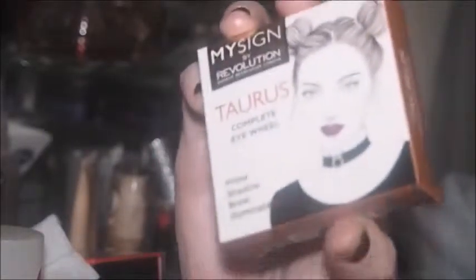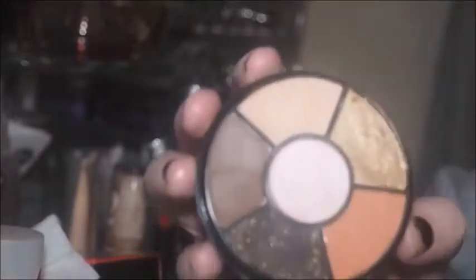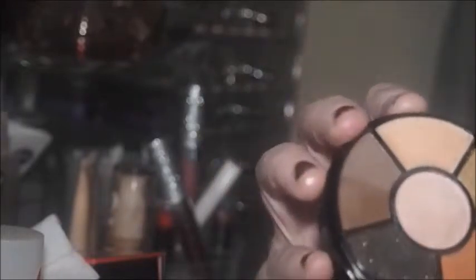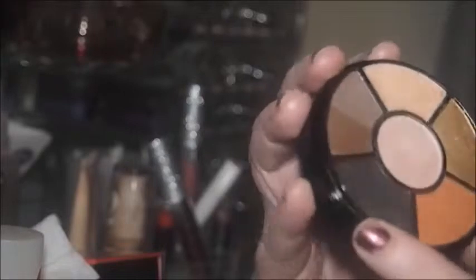I did think that I would be decluttering this Taurus complete eye wheel, and I did get a couple of looks from it that I liked. It just looks like that, but I think my mum would love it, you know. It's her star sign as well. Love this gold here, love that burnt orange. This is just a primer. I did use that shade as well. I didn't really like that as much, but yeah, I think she'd really like it, so that will be being passed on to her.